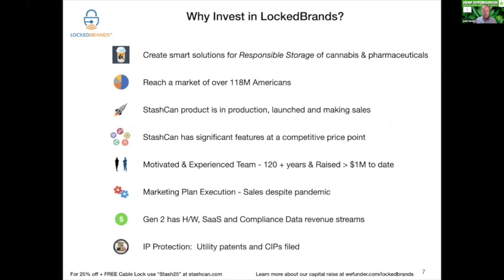So now the question is, why invest in Locked Brands? The responsible storage aspect is not going away. That problem is just getting bigger and bigger. The total addressable market just for the stash can is over 20 million. The product's out there in production now. It's on the market. It's got features that nobody else has at a very competitive price point. Between myself and 3 of my most senior guys, we've got 120 years of experience, and we've raised over $1 million to date for the company.